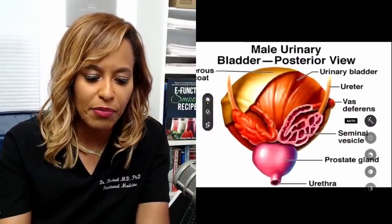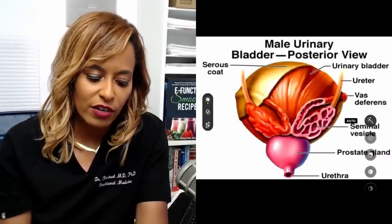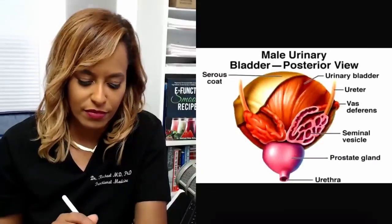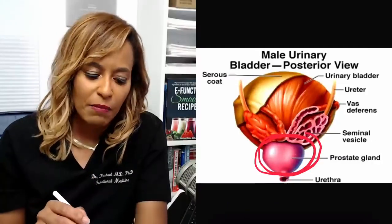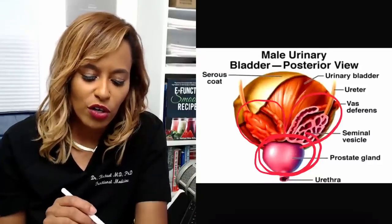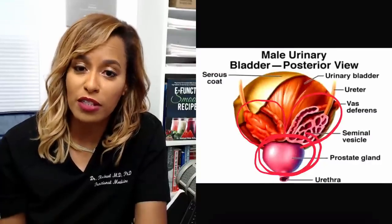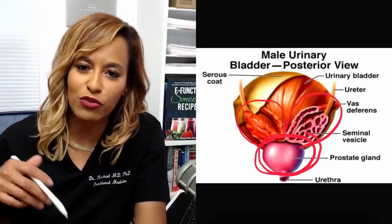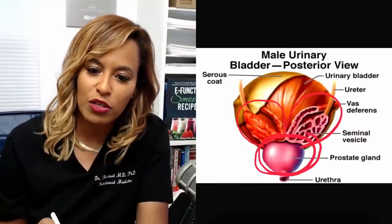When we're looking at the posterior aspect of the prostate, you see the prostate gland here, right? Let me get my marker here. So we see the prostate right down here. But look over here, these little structures. What you are looking at is the seminal vesicle, which is very much responsible for making the majority of the fluid that comes out, the seminal fluid. So many processes are involved in this, but this is where the majority of it comes from.